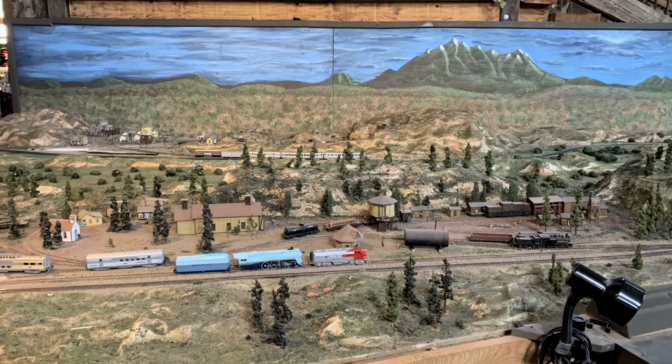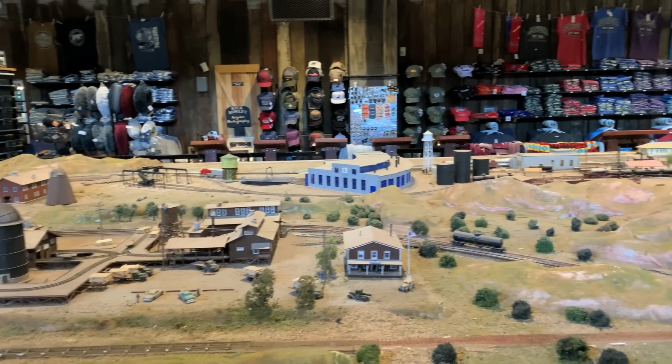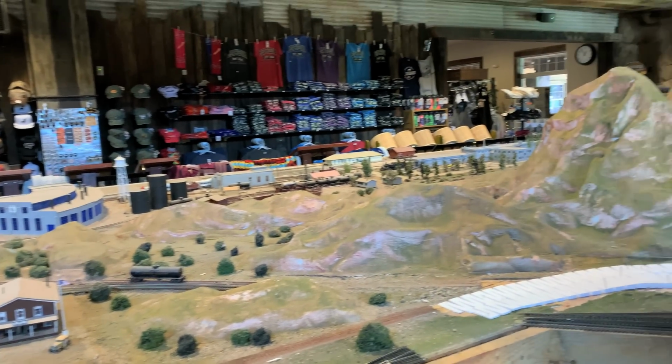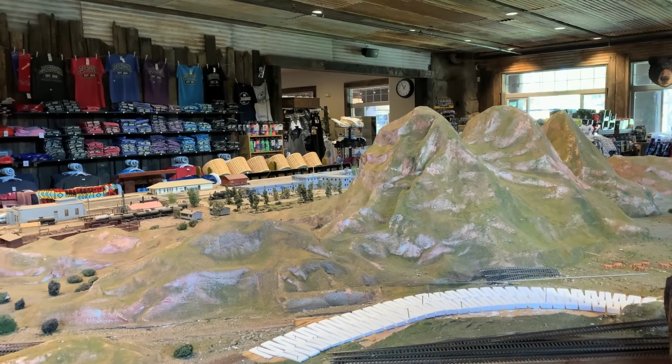All of the equipment here is, of course, Santa Fe, except for, well, there's a small amount of logging and mining railroad equipment here as well. Yes. Because, as you can see, there's a logging area here, and up here in the mountains, there's a mining district. Oh, look at that.